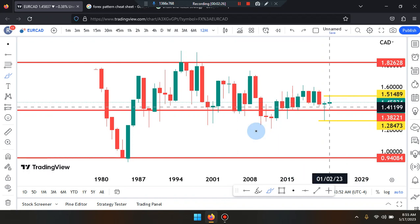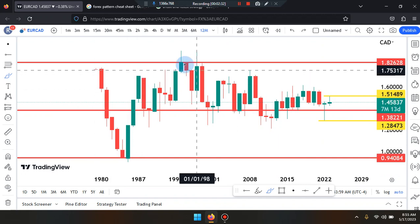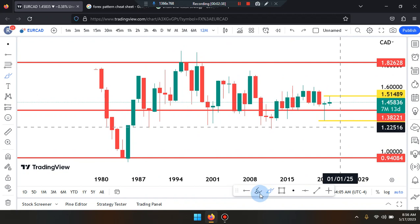So let's read the market and see what happened. When the market started off, it pushed down to a low, came back up to a high. It had two touches, so this created a double top that pushed the market down. So let's say the market pushes down from this area. Where is it coming from?